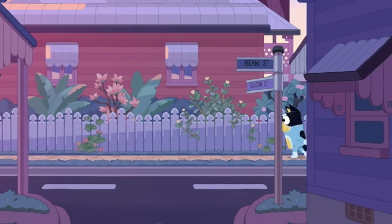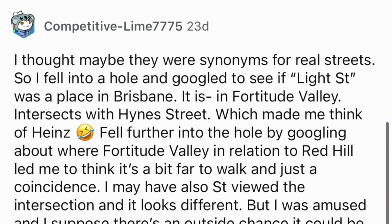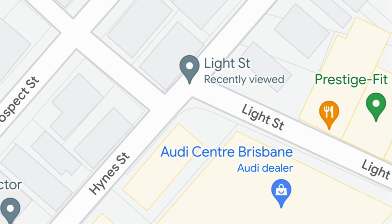There's also the debate about the street signs. So we have Bean Street and Glow Lane, and someone on Reddit was quite smart. They looked all the way up into Fortitude Valley, which is where Ludo Studios is, and they found an intersection that is Hines Street and Light Street. So Hines, beans, baked beans, light, glow. So maybe that could be a possible nod to it.